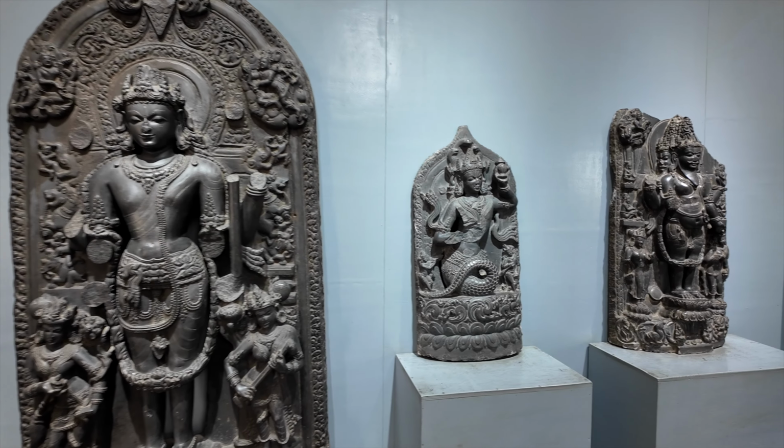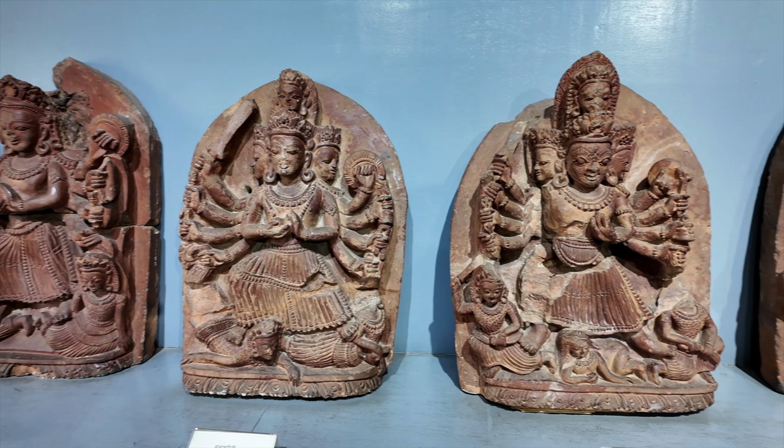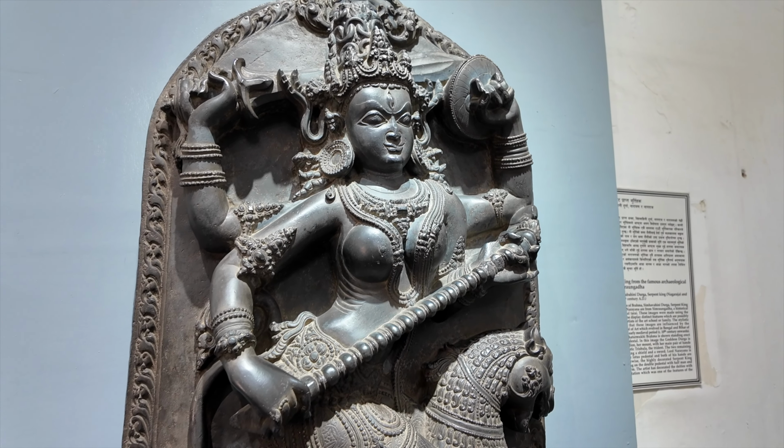We're walking around in the museum, in the art gallery now, and it's split into sections of like stone art, terracotta art, bronze art. It's fascinating, the detail and just how old it all is.